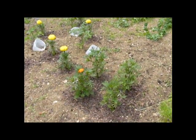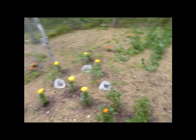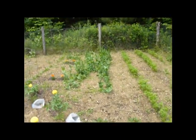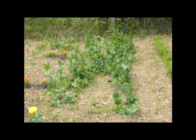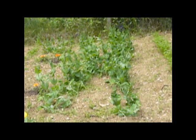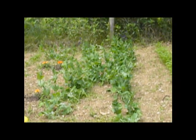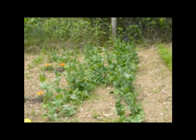She's got some marigolds in here for pest control, and they're doing very well. Over here she's got a small patch of peas. She doesn't really pick these to cook so much. She comes out and picks a few and eats them right out of the pod. She likes doing that. And now and then they'll get ahead of her, and she'll pick some, cook them up, and we'll have them for supper.